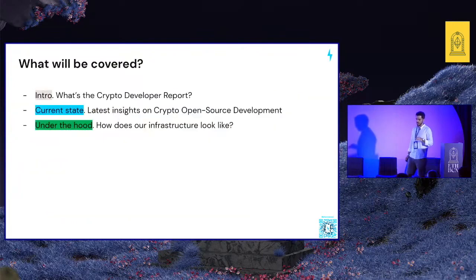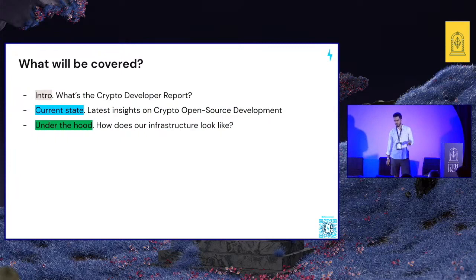I'm going to intro the developer report. You can check it at any point in time. You probably cannot scan it, but I'll show a QR code later so you can go visit the developer report. I'll do an intro and tell you the motivation and history behind it. I'm going to talk about the current state of developer activity in crypto. What's happening? Is it going up? Is it going down? What happened in history? And I'm going to explain the infrastructure that we had to build to capture all this data.